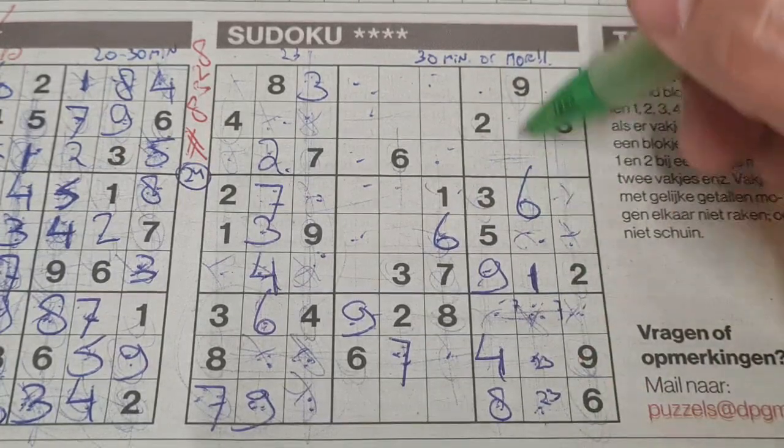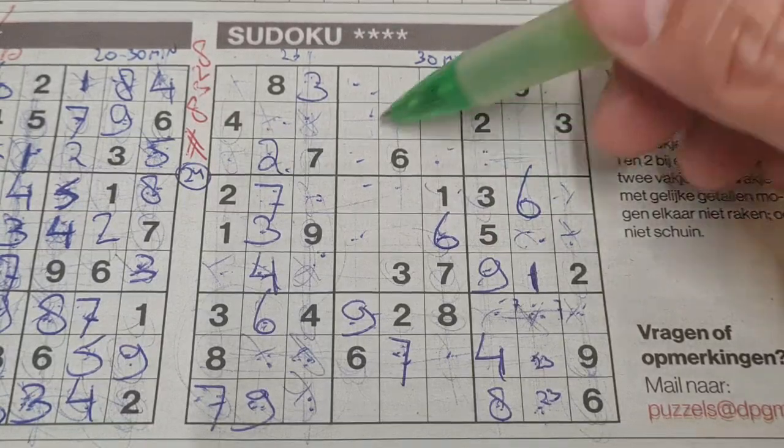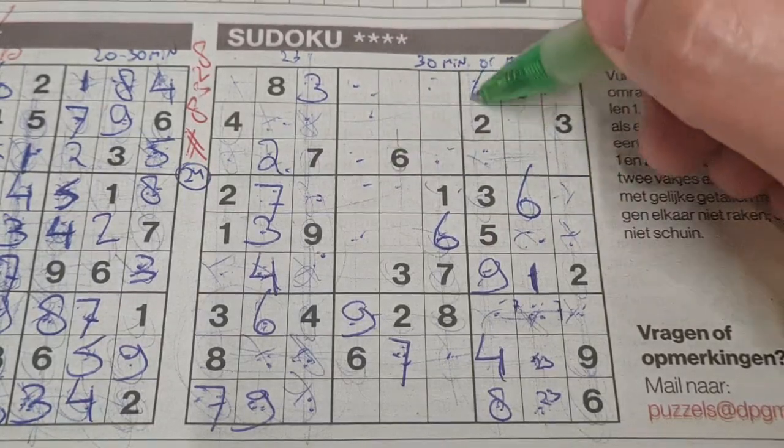6 in the last column, 6 in the column next. So in that column, the only 2 places left for the 6 should be here or there. We have a 6 in this row, no 6 there. 6 should be there.